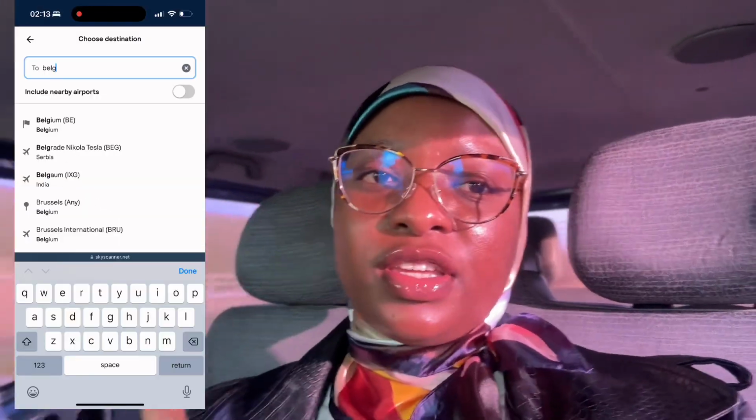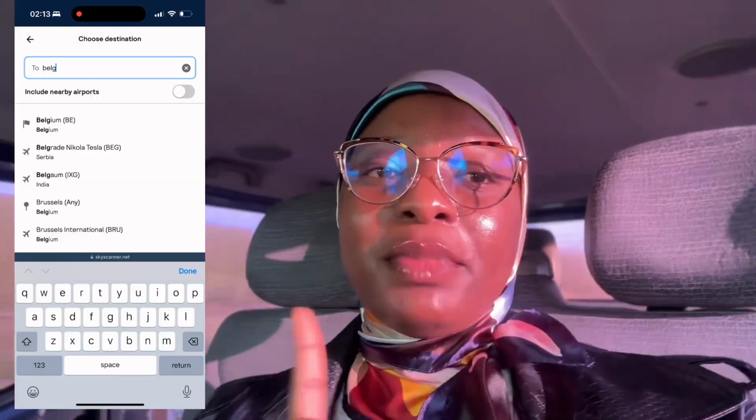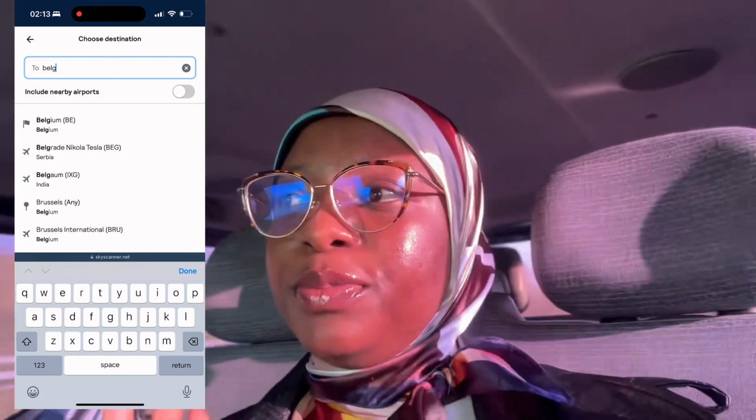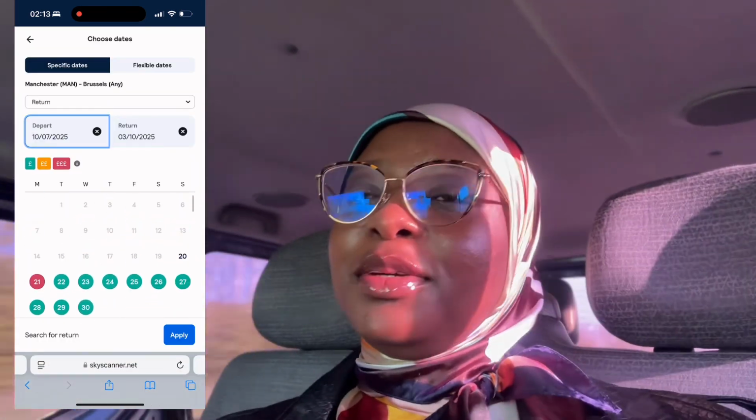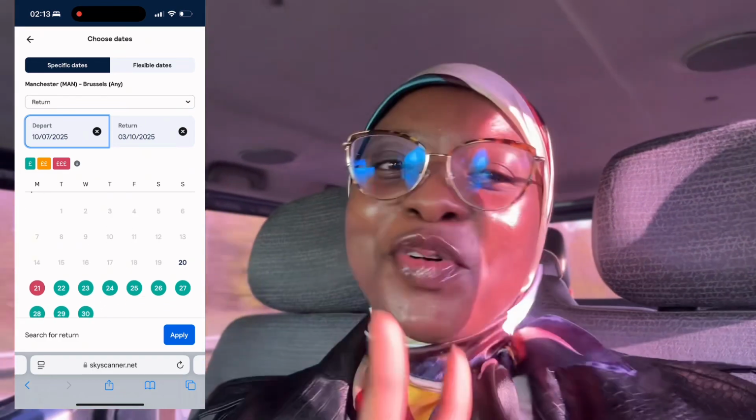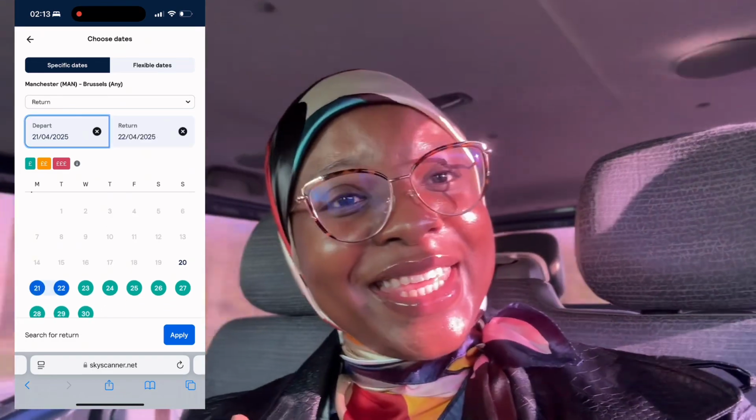So here I'm going to tell you how I went on a solo trip to Brussels. Brussels is a city in Belgium, by the way. I decided to go on a one day trip because I had a Schengen visa from Belgium and I just decided I have to go and stamp it before I actually go on my main trip.